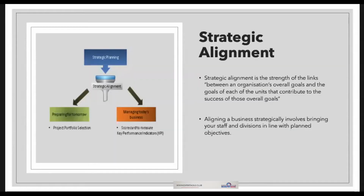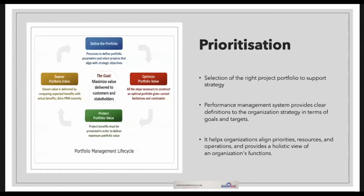But in order for this to be brought into a way where it's delivered according to how they deliver value to the business goals, they need to be prioritized. And this is where prioritization of those initiatives come into play. And this is selecting the right projects to form portfolios. There could be more than one portfolio.